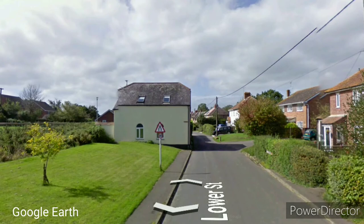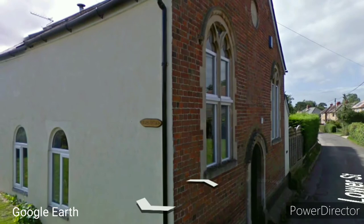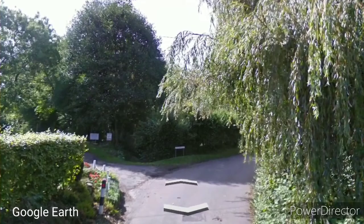Just down here is the old chapel. And I remember this being converted into a house when I was about a teenager, so around the millennium. We're now further down the road, and this is where the brook runs, and there used to be a ford here before my dad's time, and if you go up the track to the left, there's still a ford there today. I'm not going to go further on down this road, but I'll talk about what's up it.